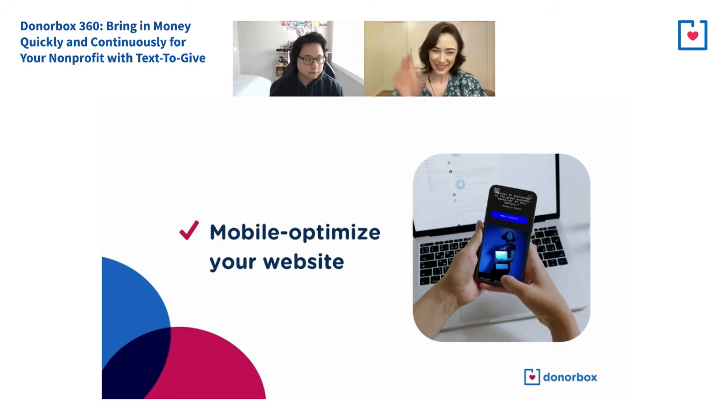So I actually went ahead and embedded a picture from one of our organizations, Black Girls Code, in this picture here. They do a really nice job with their mobile optimization, really clean. You see you've got some text above, a call to action button, and a really impactful image.